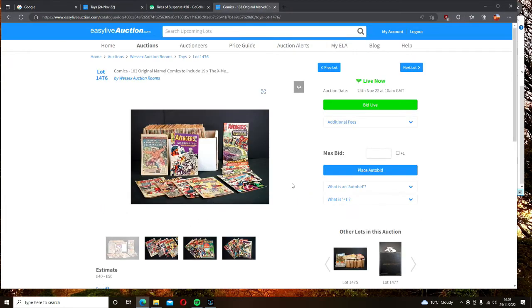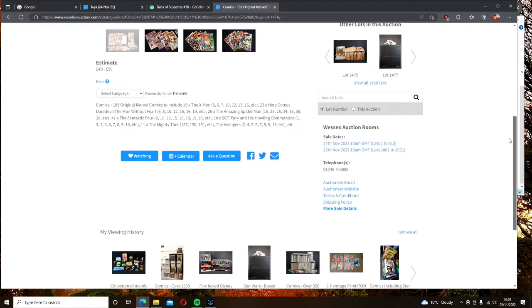I mean, let's just look at this listing again. 19 X-Men: 5, 6, 7, 10, 12, 13, 16. Daredevil: 6, 8, 10, 12, 15, 16, 19. 26 Amazing Spider-Mans: 15, 25, 26, 34, etc. The Fantastic Four: 9, 10, 12. That's the first Hulk meeting. 15, 16, 18, 19, 20, and another 30 odd. Sergeant Fury and his Howling Commandos: 1, 3, 5, and so on.